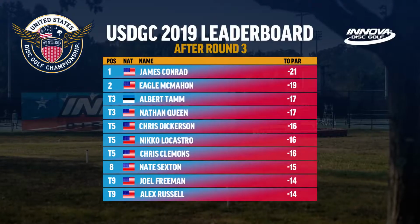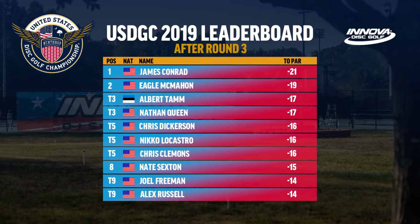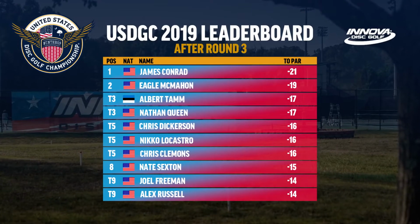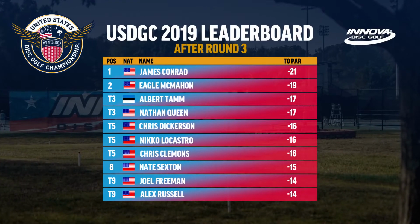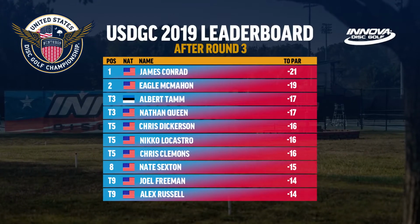Oh, wow, this is going to be your top 10 leaderboard. James Conrad from the chase card suddenly has a 2-stroke advantage over Eagle McMahon and Albert Tom. Nathan Queen does maintain that tied for 3rd position. So obviously playing well coming down the stretch, and then we get to hole 17, which has the history here. Walk me through it. What happened?